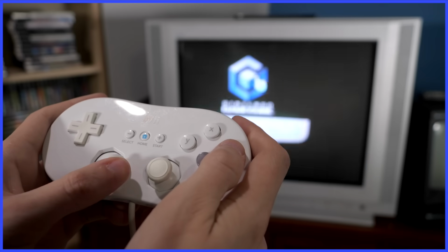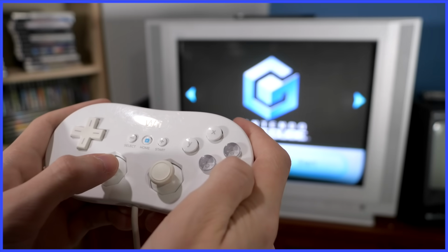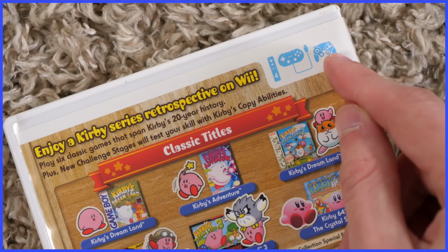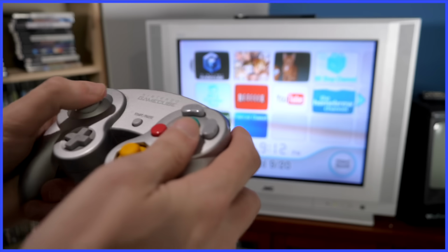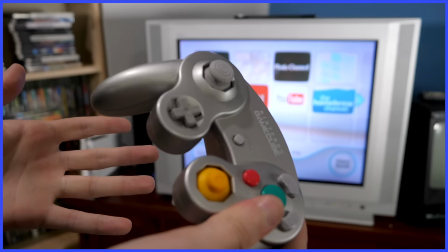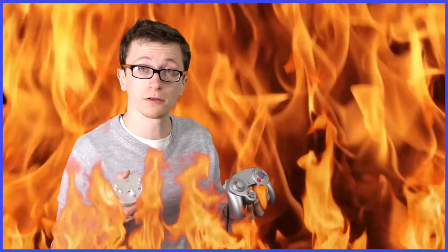You can select the disc channel with the Classic controller to play GameCube games. You have all the buttons needed here. Most Wii titles that support one support the other. But no, you can't even use the GameCube controller to select the disc channel. I'm in hell. This is better than I expected.